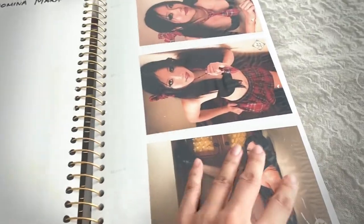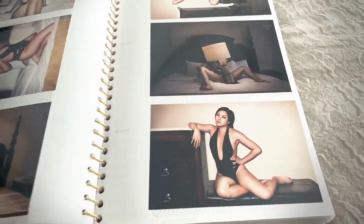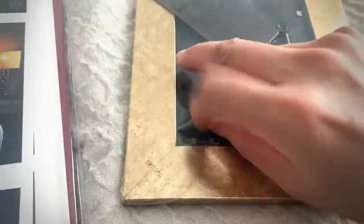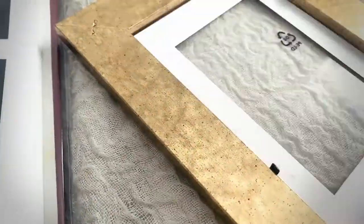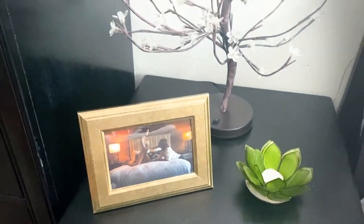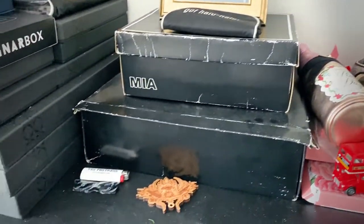The top of my dresser felt a little empty, so I pulled out my photo album of my past portrait sets and picked one to fill this new gold frame I've had for years. At first, I thought about putting it on the night table, but decided to place it on my petite dresser to make it feel more personal.